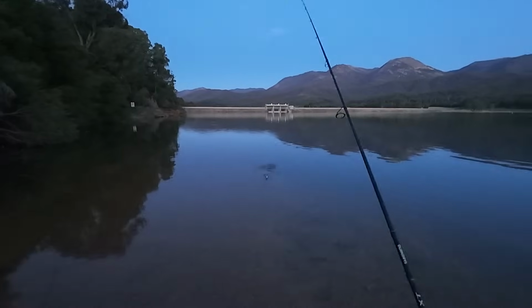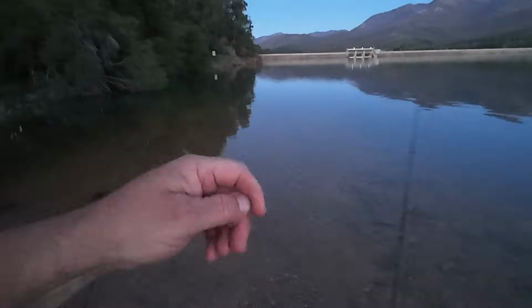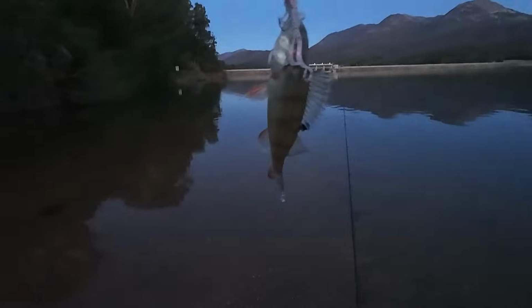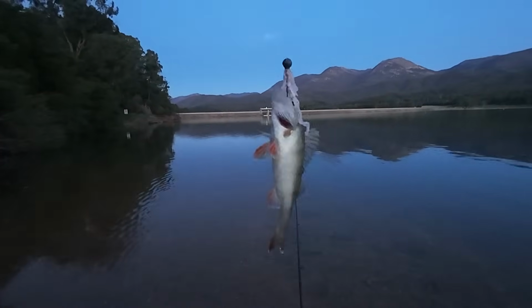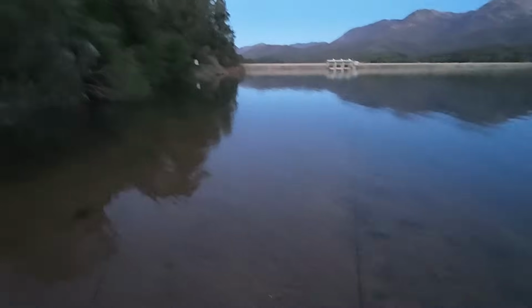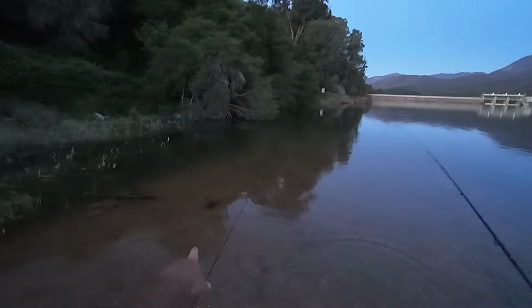Got him. Oh, look at the size of this. Wow. That is a tiny redfin. Look at the size of that. It's not much bigger than the soft plastic that I caught it on. Took off straight over there.